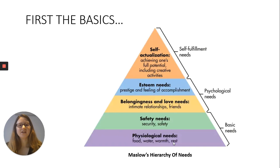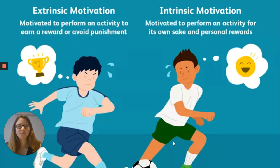And then thinking about their psychological needs. Do they have times when they can connect with family or friends? Do they have opportunities to share their worries or concerns? Once the more basic needs are met, then we can think about learning. There are broadly two types of motivation. Extrinsic motivation comes from outside, like rewards and praise. Intrinsic motivation comes from inside, so that's your curiosity, your purpose, and your interest in learning.